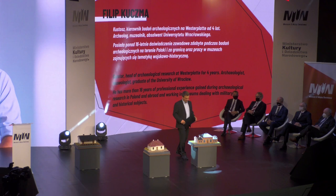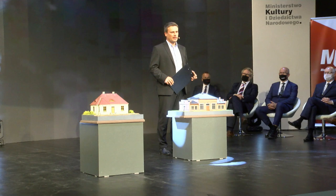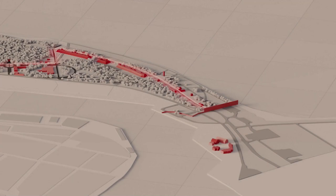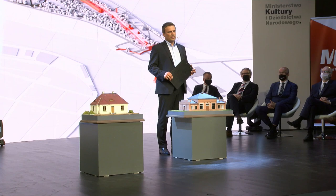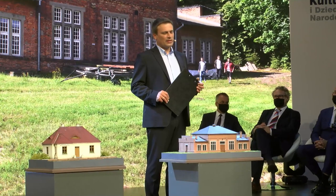Ladies and gentlemen, our museum for the last 4 years has been conducting the first systematic archaeological research at Westerplatte. Up until now, we've already covered 18,000 square meters, which is 3% of the area handed over to Poland in 1925. Our work and our studies have helped us gain access to a lot of new knowledge about the history of Westerplatte, but we've also gained several thousands of artifacts which tell the story of the history. What I find particularly valuable is 14,000 artifacts.